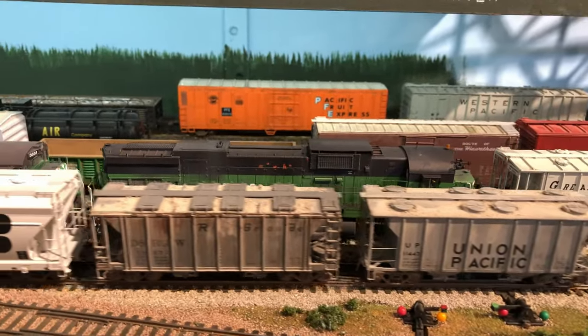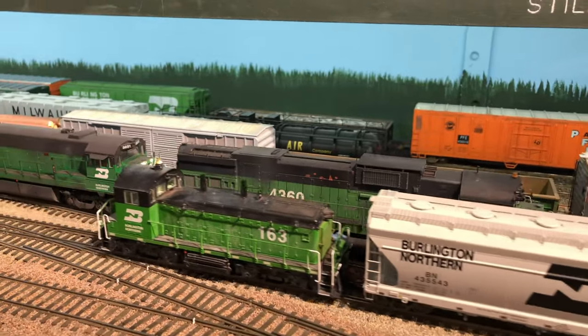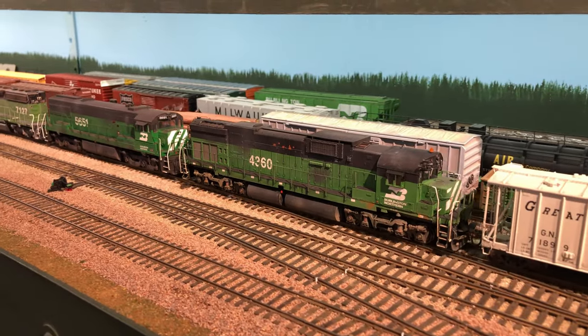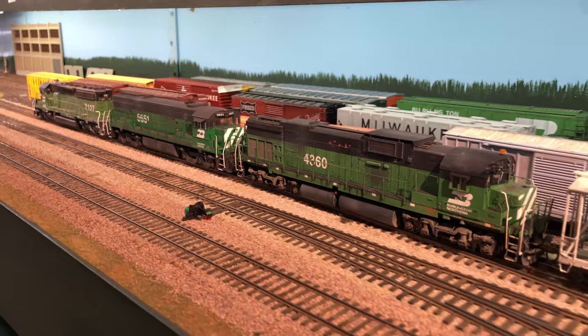This train is coming out of staging from Portland, Oregon, making its way up towards Vancouver, British Columbia. But all of these different freight cars have to be switched out along the way, both in Seattle and Everett.